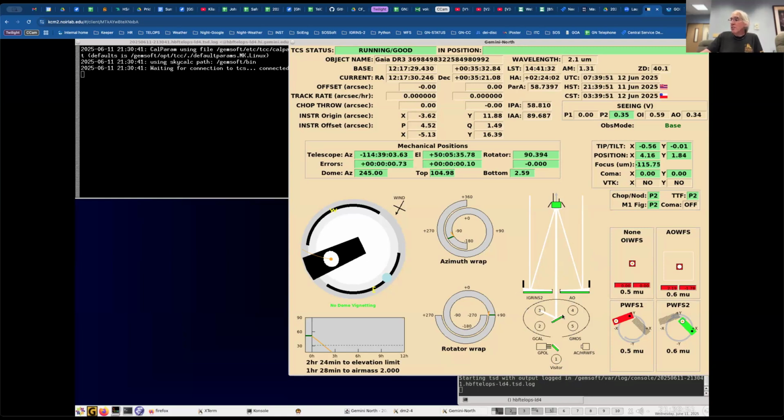The fact that all these lines are green means that everything is behaving the way it should. If they turn red, there's a problem. Something's wrong. There's a fault somewhere. Or they're not being used, they're not engaged. So if you look over to the right, you'll see a bunch of things that are red. Those are basically off. They're not in use. So that's okay.